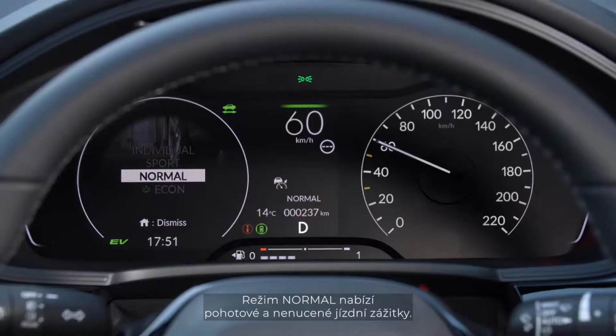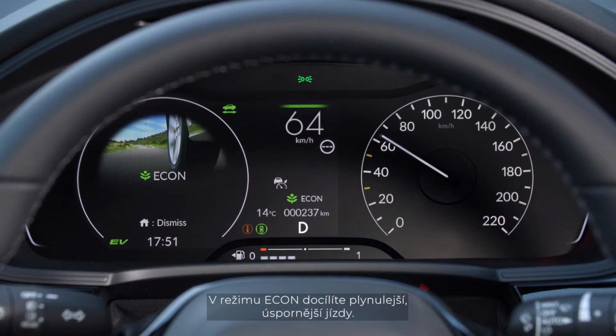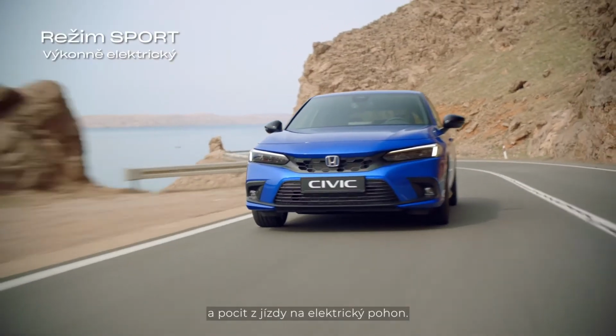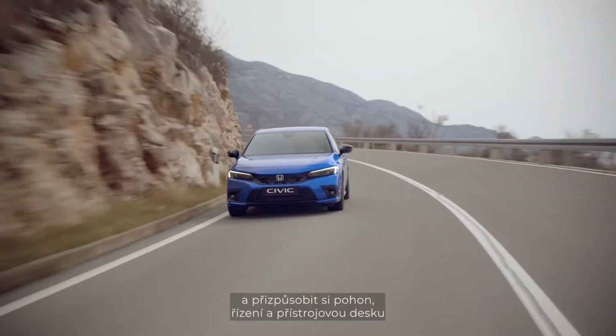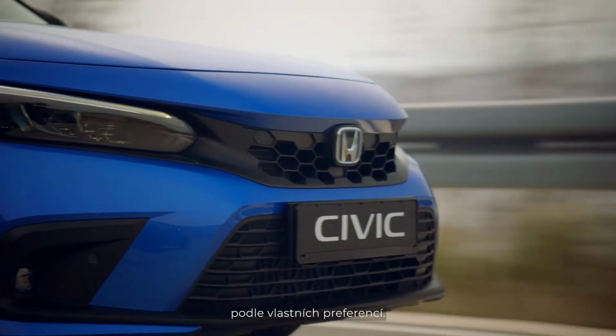Normal mode provides an agile and easy-to-use experience. Econ mode offers a smoother, efficient drive. And Sport mode gives you a powerful response and electric driving feel. If you're looking for something more personalized, you can select individual mode and adjust the powertrain, steering, and instrumentation to suit your own taste.